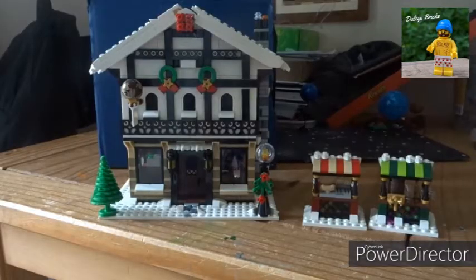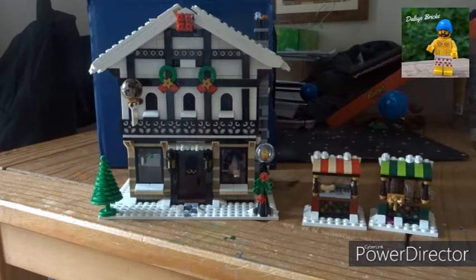Well, here we are, the final build for the Winter Tavern, and as I've been saying throughout this build, I think this looks absolutely fantastic and is really starting to get me into the festive season, even though it's only October. The design is really good. The build is really fun. What shall I say about it?